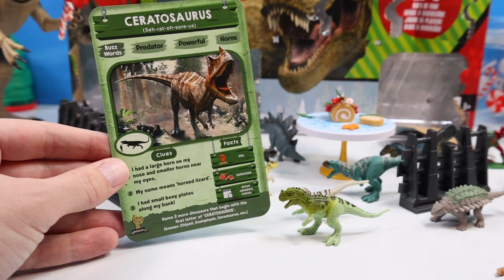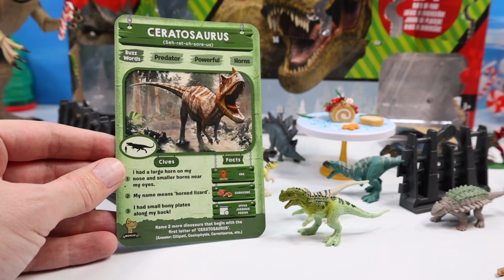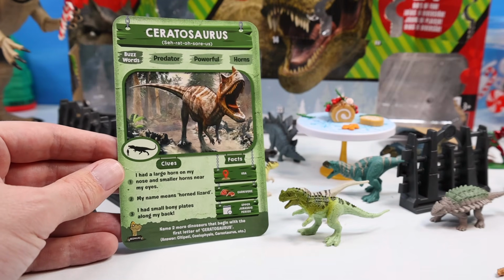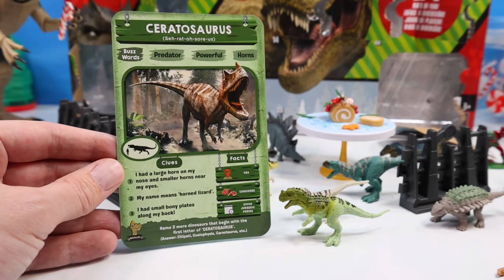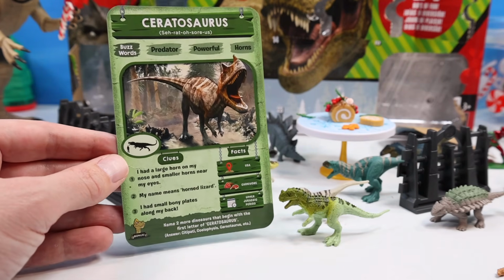And thank goodness again for the cards. Ceratosaurus, a predator powerful with horns. I had a large horn on my nose and smaller horns near my eyes. My name means horned lizard. I had small bony plates along my back. Huh, a nice little image, too.